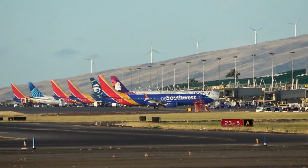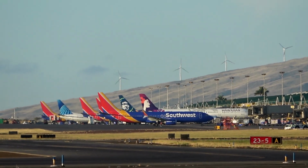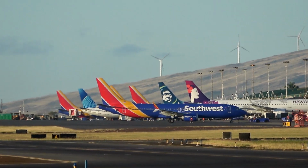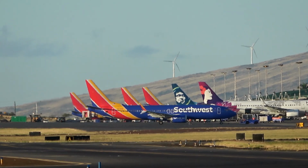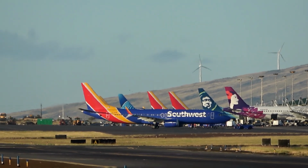Viva, viva Las Vegas, yeah! I promise this aircraft is actually going to taxi and take off. It's 183 to Viva Las Vegas. Oh yeah, the slot machine special. Yeah, push it back, way back. Ready for a takeoff here.